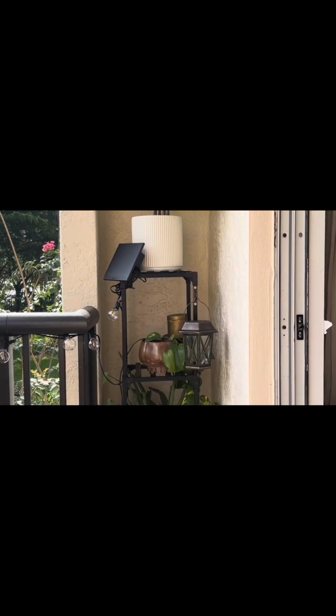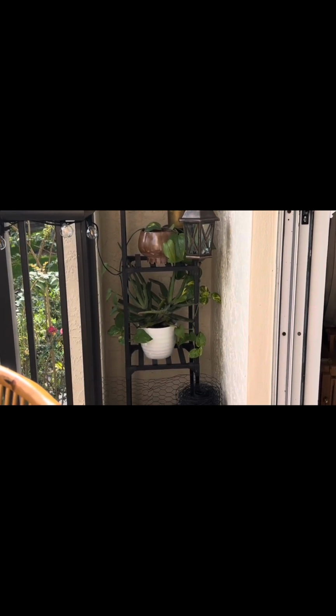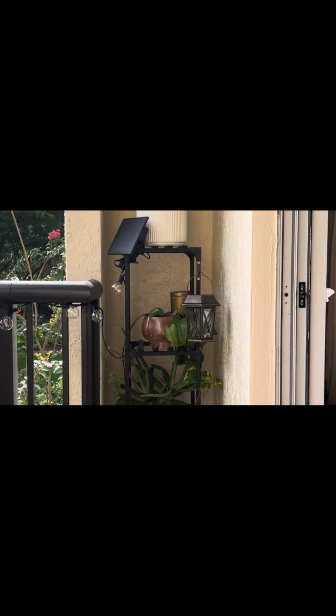I'm going to start on this little 1x1 corner I have over here where I put all my plants so they don't get in the way of the tiny bistro table. We're gonna add height to this. The stand I already had was a black bamboo stand I got from Amazon a couple years back.